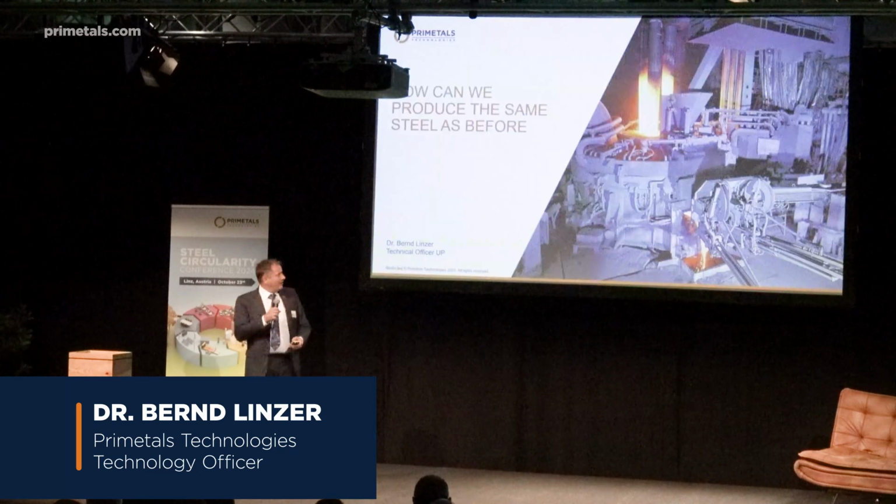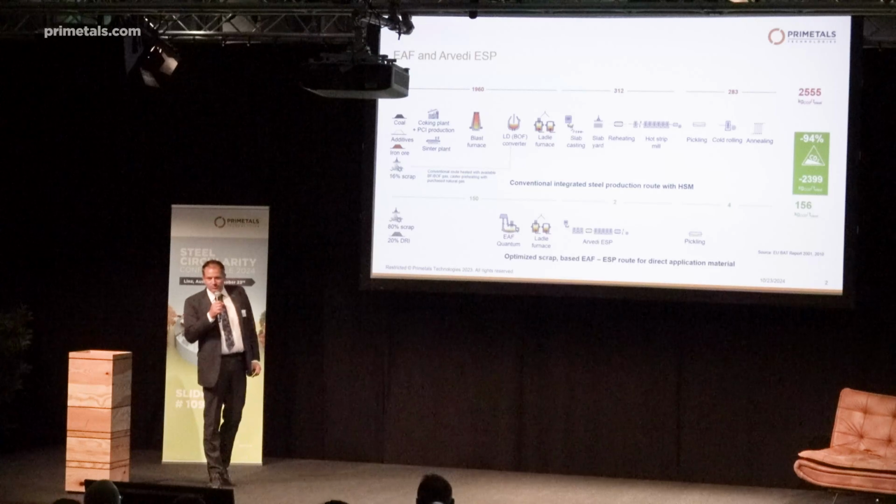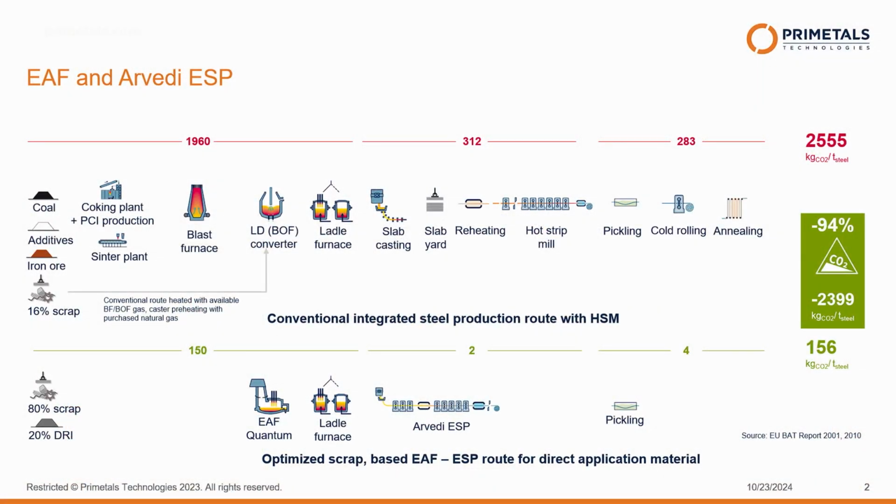Allow me to jump directly into the topic and start with a general slide already discussed, I would say, during a few discussions on previous talks. But it is clear that if we talk about green steel, if we talk about reducing the carbon footprint, the biggest burden, the biggest load on carbon dioxide emissions is given by the iron production and further the treatment to liquid steel.